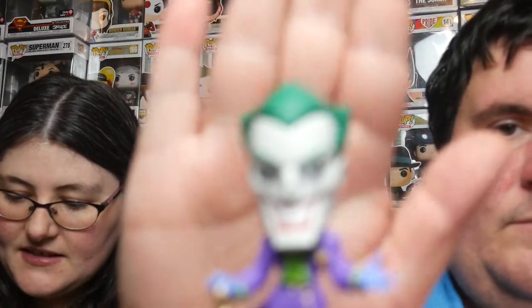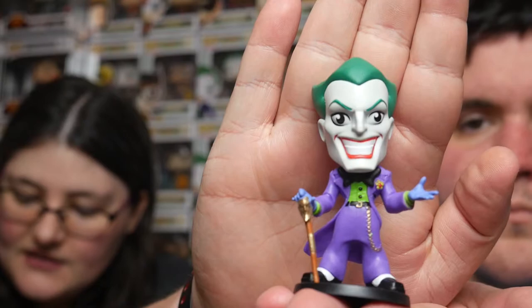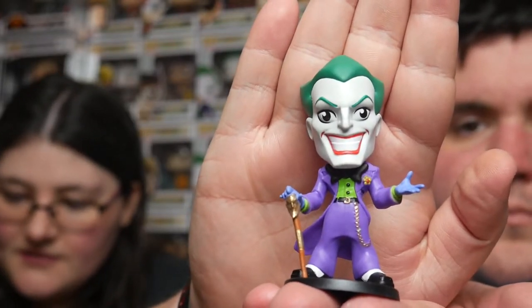And to counter Batman, we gotta have... Joker? Is there a Joker in there? He's right here. The Joker. He's got a chiseled face. I like the chiseled faces. Is that weird? It's weird. That's what I have to say about that.